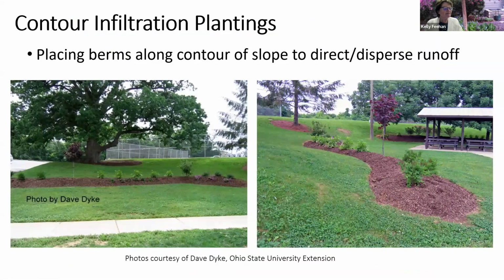Dave Dickey with Ohio State University coined this term, and I liked it. He calls these contour infiltration plantings, but it's basically a berm placed along a slope. As water runs down that slope, it intercepts it, slows it down, and spreads it out, allowing it to infiltrate rather than continuing down the slope and onto the pavement, especially in a little bit heavier rainfall.